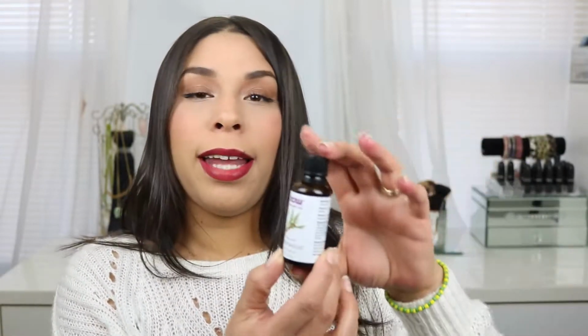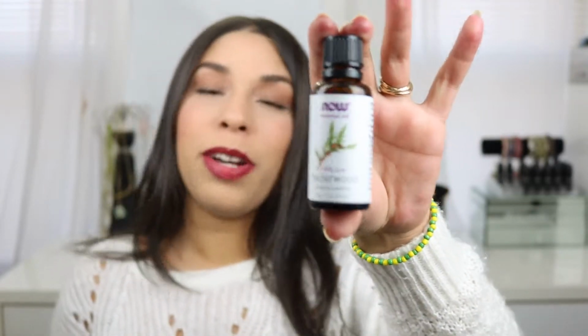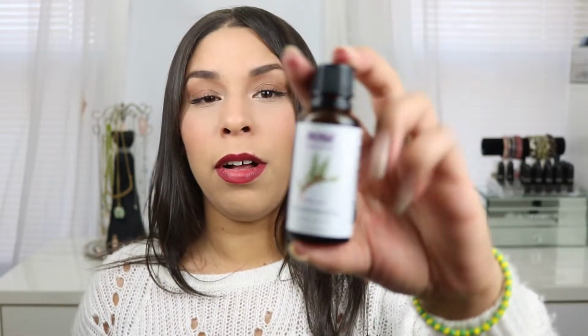So the next thing that I picked up was this 100% cedarwood oil by Now Essentials, and this oil has become one of my favorites. I love using ylang ylang, rose extracts, rose oil, and jasmine oil, but they can be a little bit pricey, so I always try to stay in the mid-range, and this one cost me $5.99, which is not bad at all.